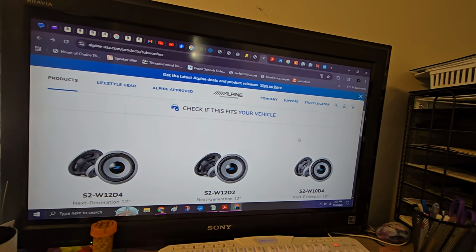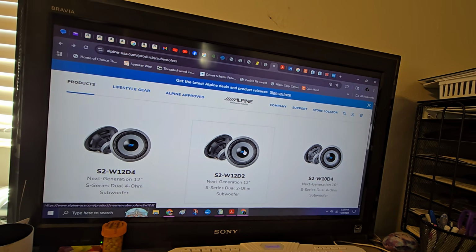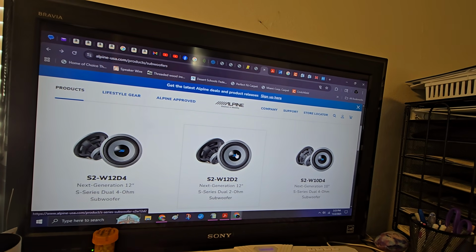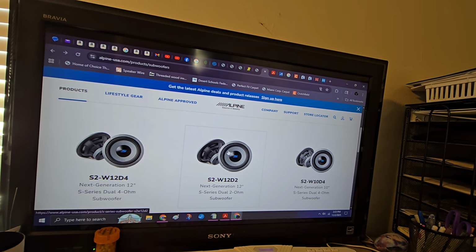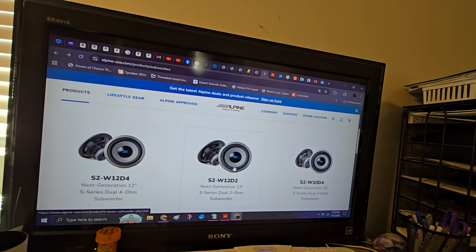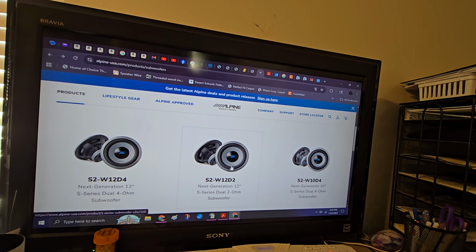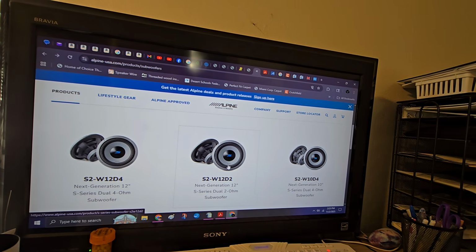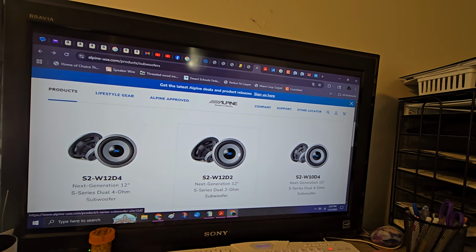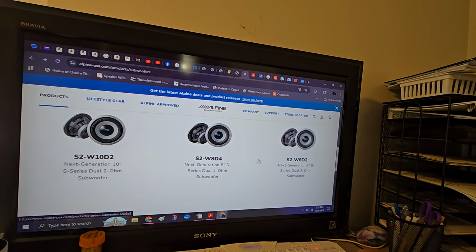The new Type S, which is the S2, this would be on par with a SCAR SDR. So it uses a 2 5/8-inch voice coil, which is the same as the Type R, but it uses a smaller magnet. And so they rated it at 600 watts, which I think is being generous. They should have rated it more for about 450, but they didn't. So I'm sure it does 600 RMS in the proper enclosure, and you can check those out.